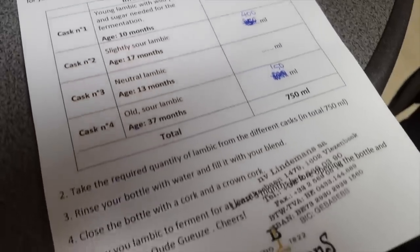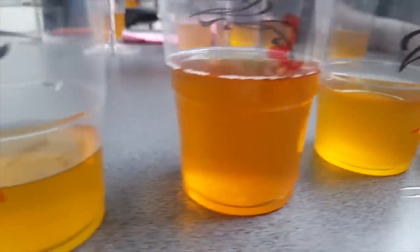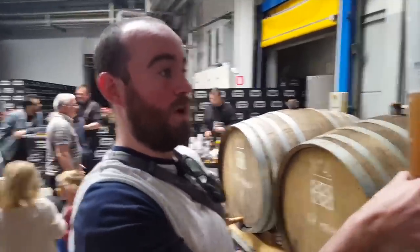Whether you watch the video or not, a quick summary would be that we were given 4 barrels, 4 different ages of lambic, and we were able to blend as we wanted. The only rule was that you needed 200ml of barrel one, the sweetest, because you need enough sugar in that bottle to re-ferment and actually get carbonation, because geuzes have to be bottle conditioned. You can't carbonate them before they go in to be a traditional oud geuze. So after putting 200ml in the bottle, I then had to pick from the 3 other barrels what kind of combination of flavours I wanted.